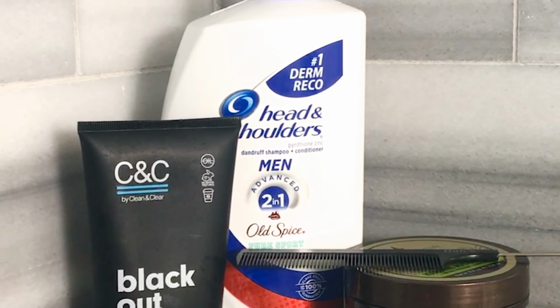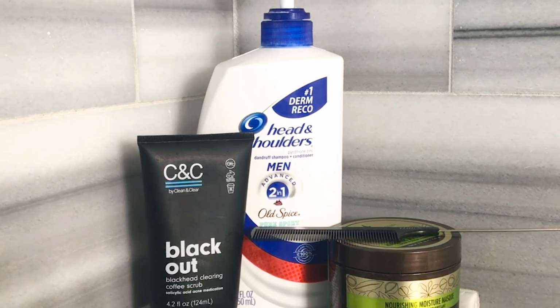If I were gonna go more high end, I would flip over to this tea tree special shampoo, and this is like a tea tree oil smelling one. I also love the smell on this one. This is a more expensive brand, but it also works as well. So if you find that less expensive brands don't work for your hair, try this one.